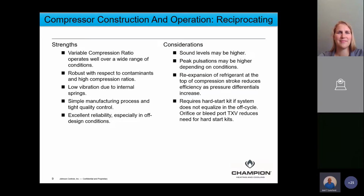Now, some of the considerations: the sound levels may be a little higher, especially in the higher tonnages, because you've got that piston moving up and down, and the peak pulsations on that compressor as you compress that refrigerant can be a little higher depending on your conditions. In addition, unlike the scroll, which has that high volumetric efficiency that we talked about, there is going to be some re-expansion.